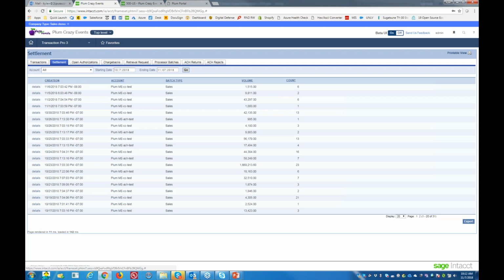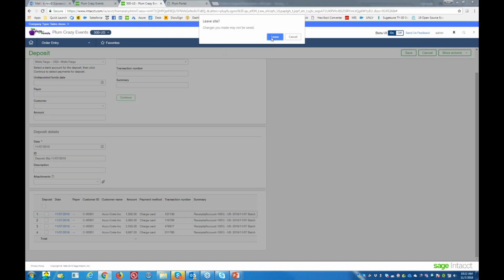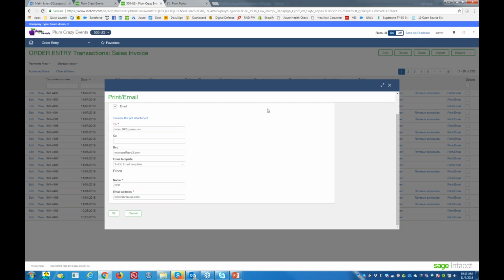So let's go back into order entry, sales invoices. So the second part of our virtual terminal project module is the ability to send email invoices and receive payments. So 7175 needs to be billed. So let's say we don't have the card on file, we don't have the person on the phone, we just want to email. Everybody should be familiar with this email. It's an email template direct from Sage Intacct, and we'll just hit OK.